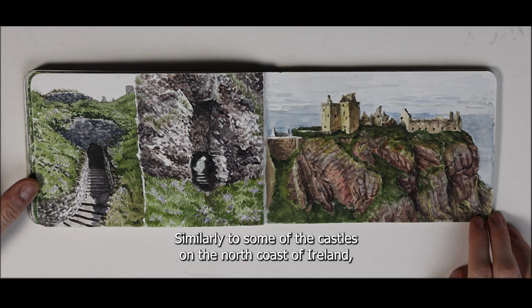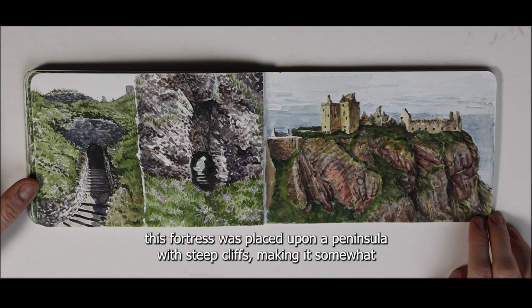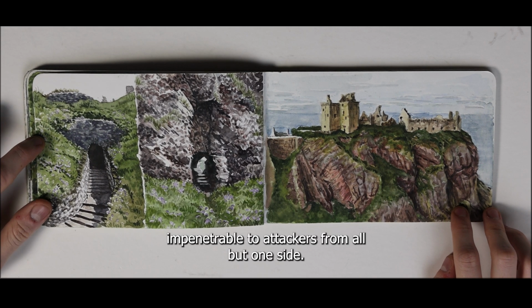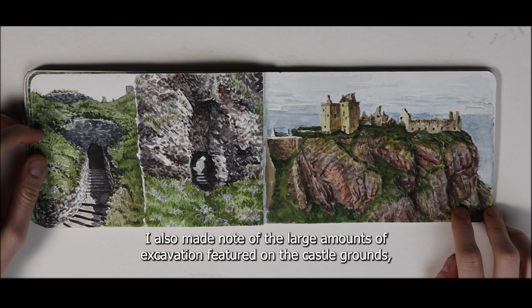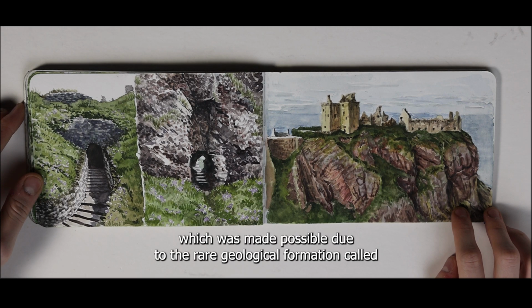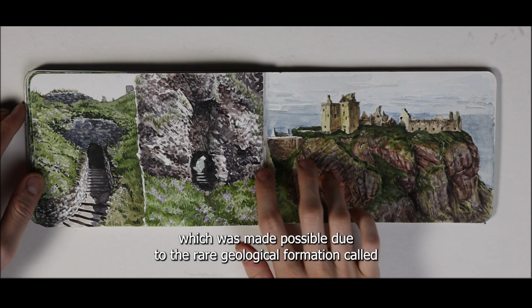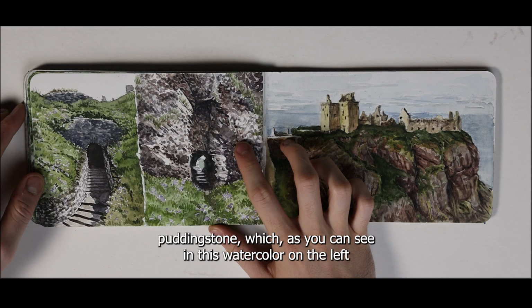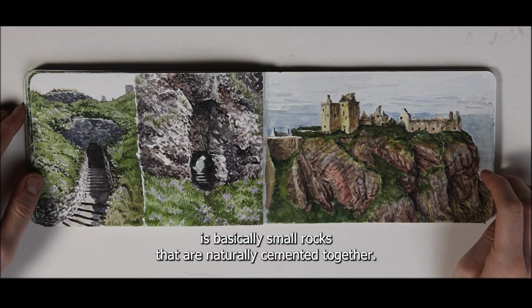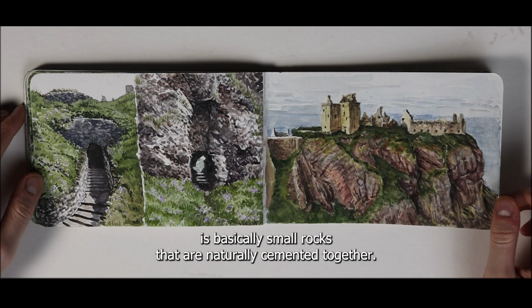Similarly to some of the castles on the north coast of Ireland, this fortress was placed upon a peninsula with steep cliffs, making it somewhat impenetrable to attackers from all but one side. I also made note of the large amounts of excavation featured on the castle grounds, which was made possible due to the rare geological formation called pudding stone, which, as you can see in this watercolor on the left, is basically small rocks that are naturally cemented together.